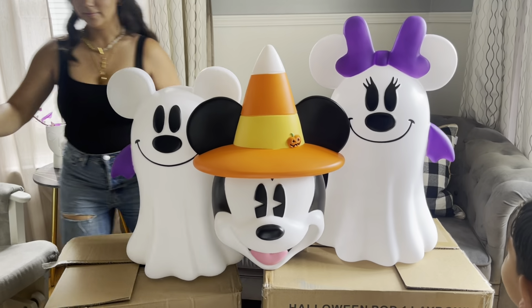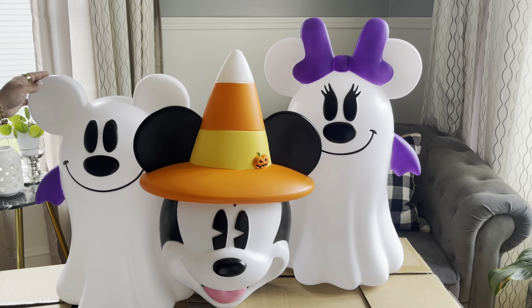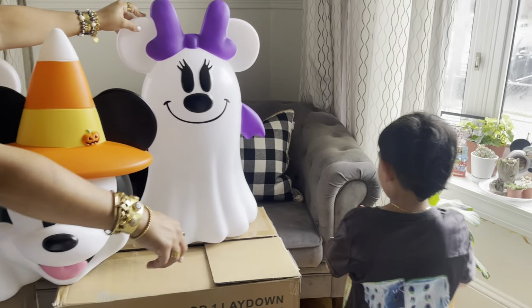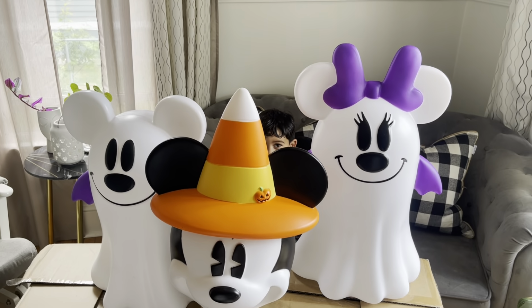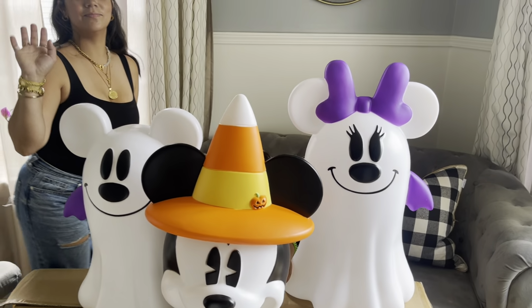Blow molds. The new Lowe's blow molds. You like them, Bellamy? Yeah. You excited for Halloween? Show them your shirt. Come here. Let me see your shirt. Oh, he wants to be back there. Hey. All right. Say bye-bye. Bye-bye. Oh, bye-bye.